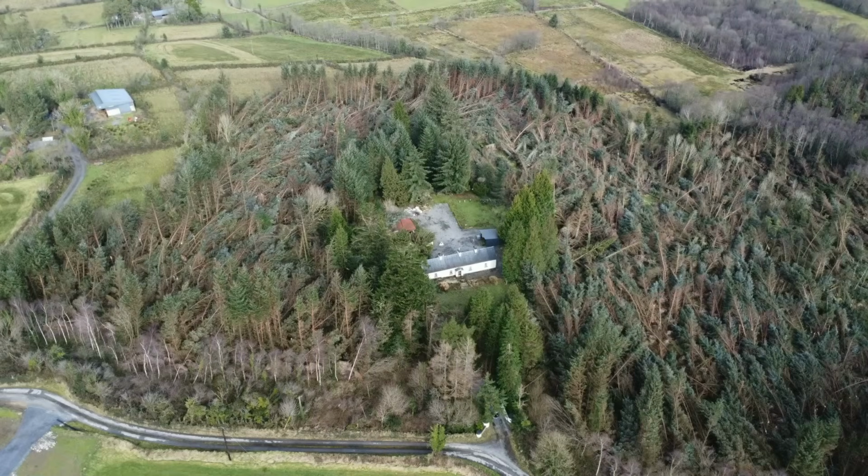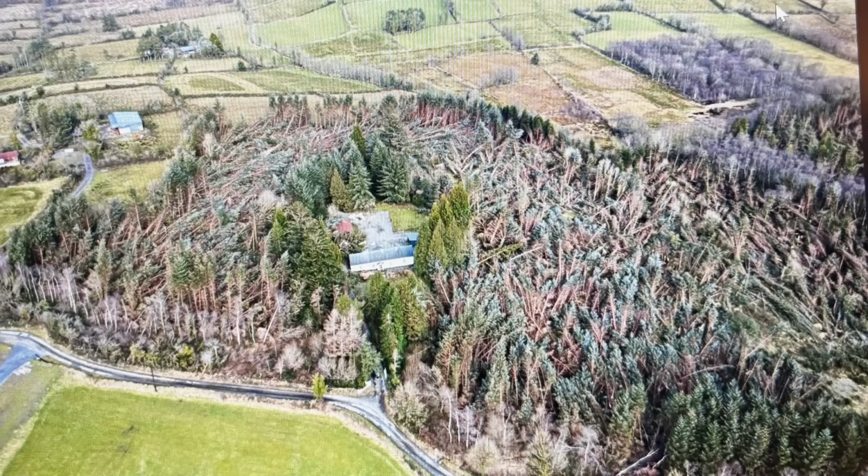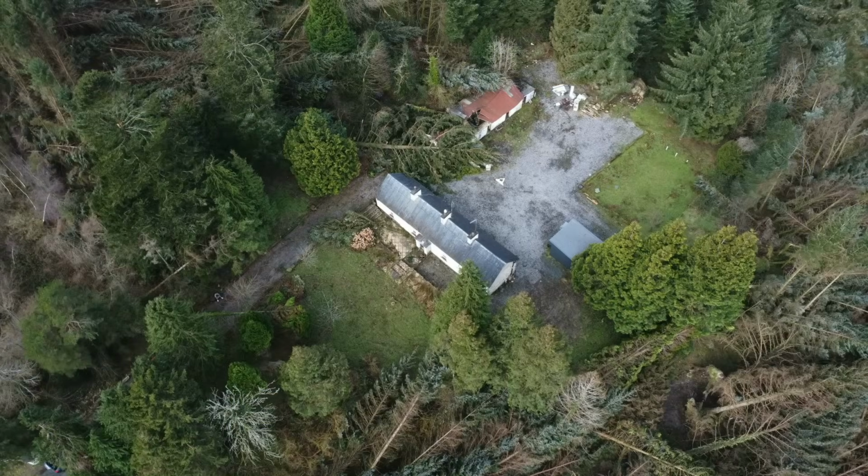But there was just so much work, so much clearing up to be done. We had plans for work to start in January with our roofing contractor, and everything just had to be put to one side while we worked out how to gain access back to the property. It could only be accessed via foot, so we needed to clear the path so we could get deliveries down the side. But even from the aerial view there, you can see just how close the cottage came to being absolutely demolished by the trees that were beside it.